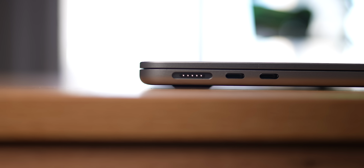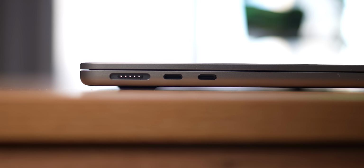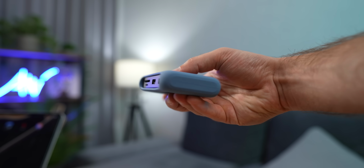Also, most people won't have any problems with the port selection. It comes with 2 Thunderbolt 3 USB Type-C, 1 headphone jack, and a MagSafe charging port. For most people, that's enough. And if not, a small dongle fixes that easily. But that's where the good things stop.